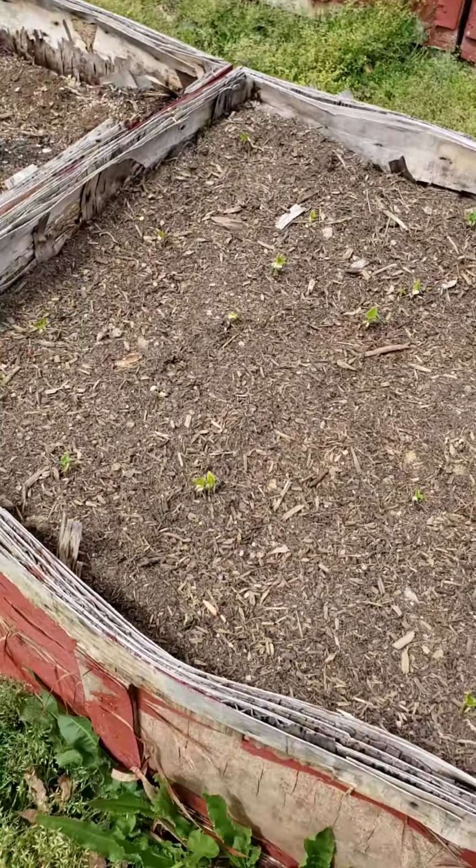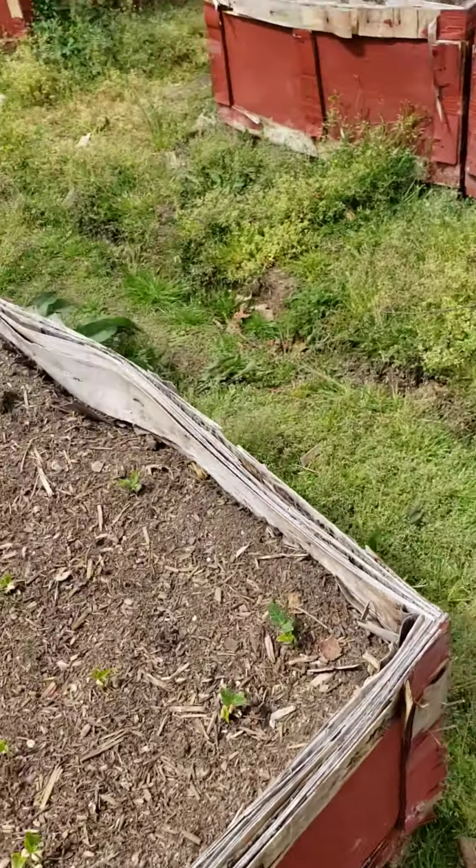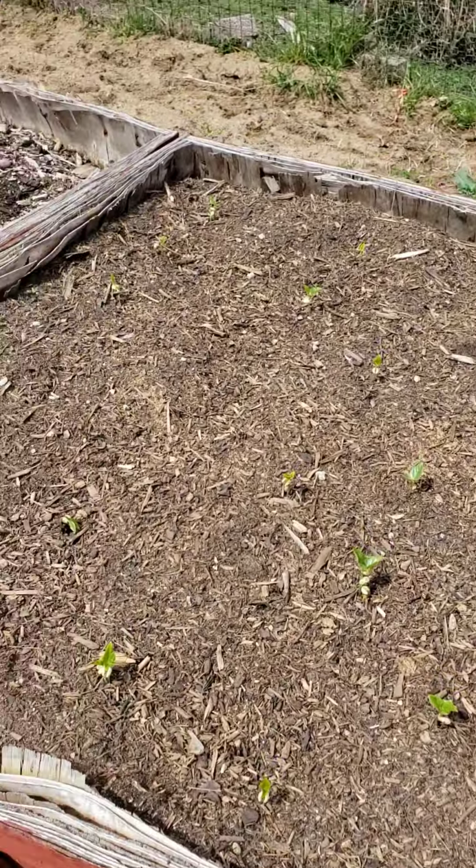This is purple hull peas. Doing that for my mom, and also Sister Din says she likes purple hull peas, so I'm going to be growing her some too.